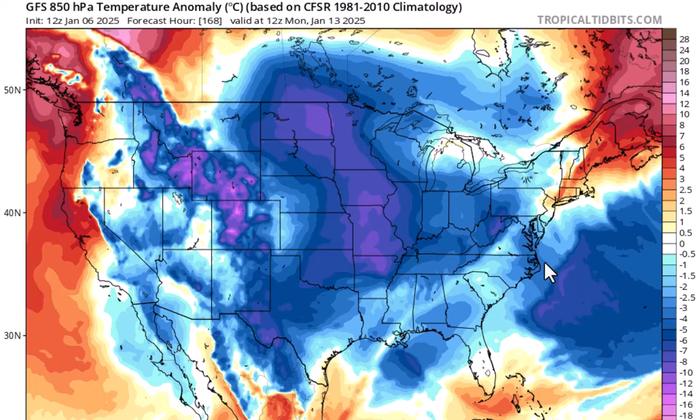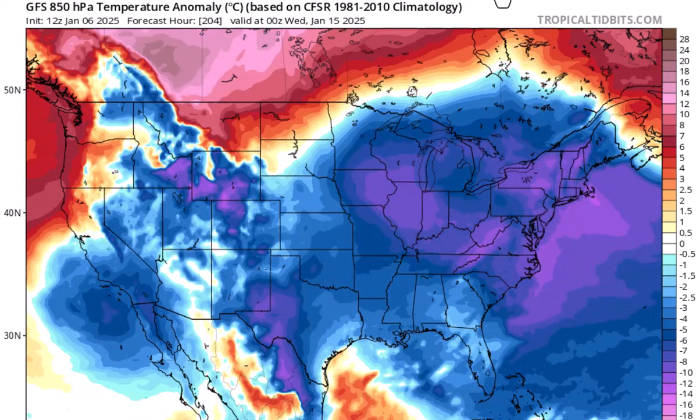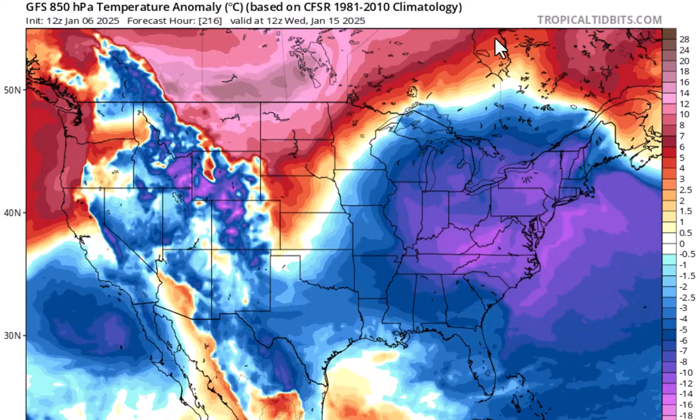Again, approaching the middle part of January, we'll go a little bit farther in time, and it sticks around all the way into the middle part of next week. This is the middle part of January. And keep in mind, there'll be more widespread snow cover in the mid-Atlantic region, for example, and certainly across the Midwest, to help aid in this low temperature pattern that's coming up for the next couple of weeks.